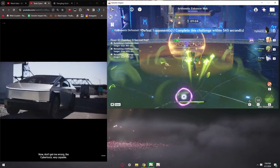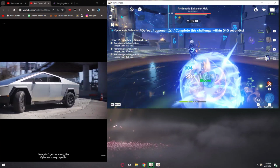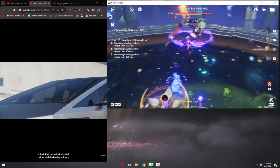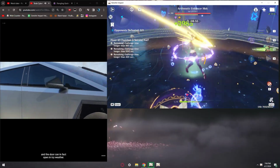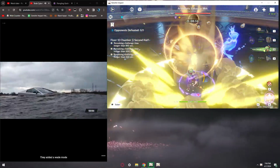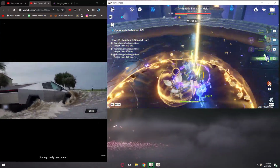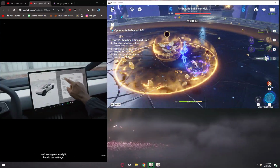Now, don't get me wrong, this Cybertruck, very capable. It's much more capable than any other Tesla, obviously. I can confirm it handles winter weather really well. Like, it has a heated windshield wiper and the heated mirrors, and the door can, in fact, open in icy weather. They added a wade mode that lifts the suspension all the way up and pressurizes the battery so that you can drive through really deep water. It's insane. And it also has off-road driving modes and towing modes right here in the settings.